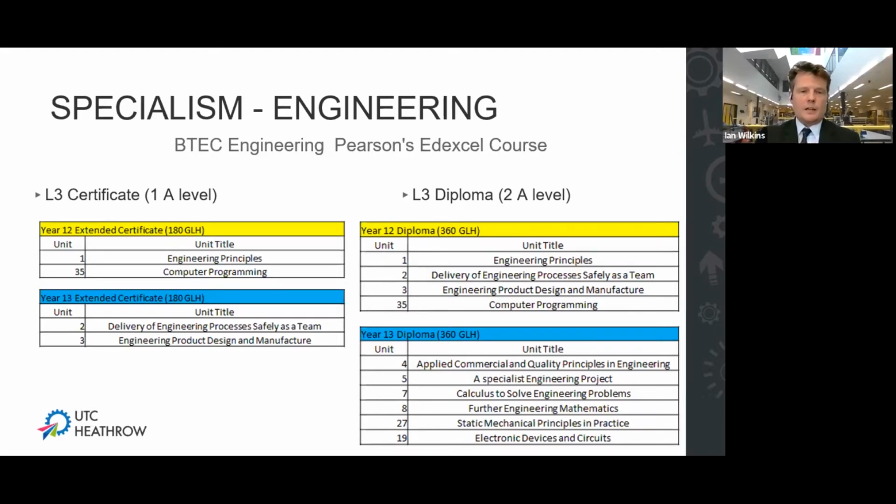You can see here that we split Year 12 up into the yellow box and Year 13 into the blue box. They'll do 2 of their units, like 2 sorts of subjects within engineering, in each of the 2 different years. And then the diploma does something similar. It looks like they do slightly less in Year 12 because units 1 and 3 are double units. So they basically do 6 sets of units in Year 12 and 6 sets of units in Year 13.